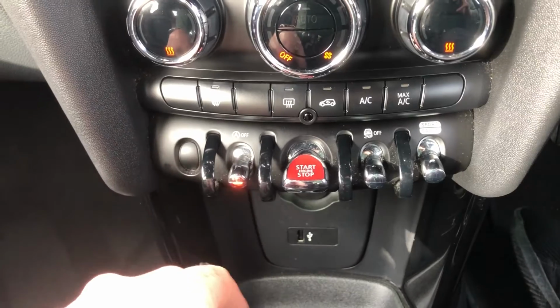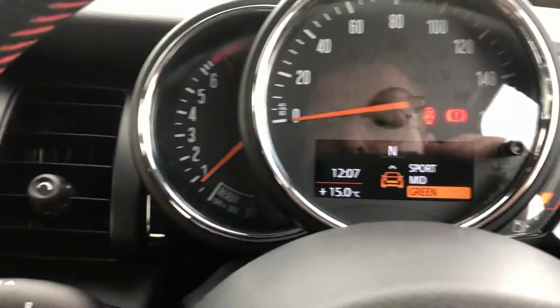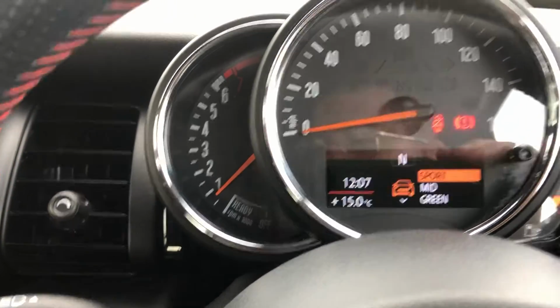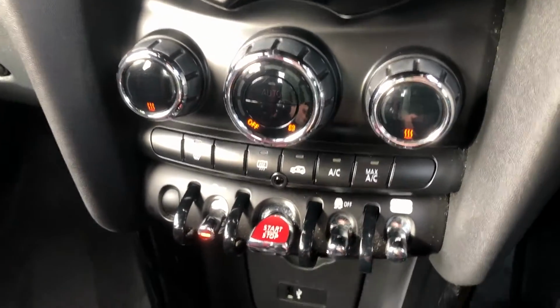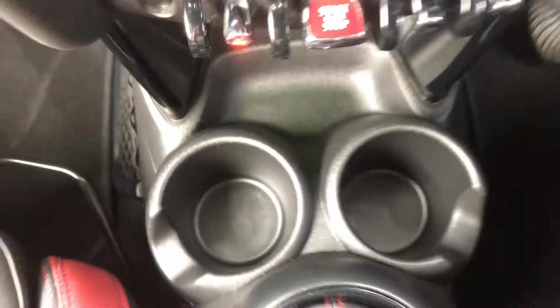Down here, auto start stop, on and off engine start stop, sport, green, or of course mid mode, which gives you your different options. Now the sport mode Mini actually say it's that feel of having go-kart driving, which is very, very cool. And down here you've got your traction control. Now moving down further again, you can see here charger, USB. You've also got dual cup holder.